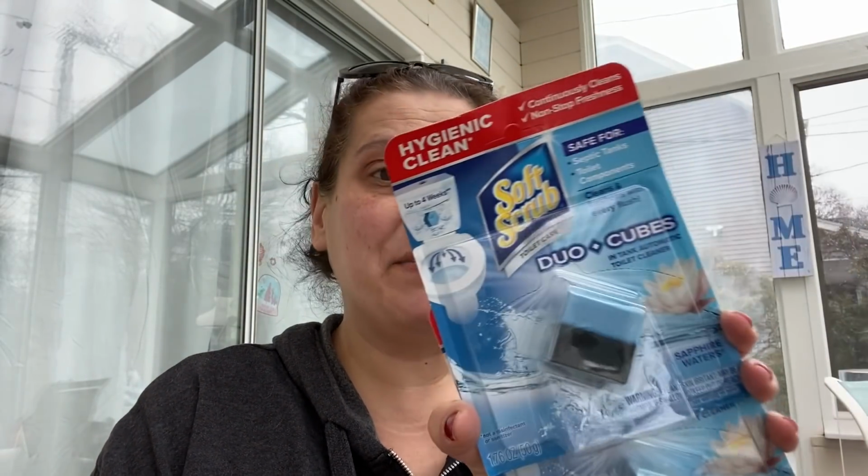Yeah, good stuff. Then I got two of these to try. These were new. This Soft Scrub Duo Cubes. I can smell them through the package. In Tank Automatic Toilet Cleaner in Sapphire Waters, and it makes sure to say not a disinfectant or sanitizer. It just says cleans and freshens with every flush, but they look super cool, so I figured one up, one down, give it a shot.